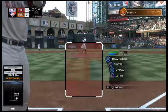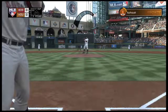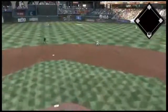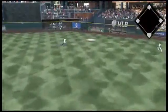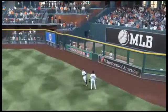Batting second here tonight. Into the box, Dustin Pedroia. His prior history versus this arm, and he's gone 3 for 4. Pitch swung on and hit in the air. On the move is Springer. He makes the running play. 2 down.